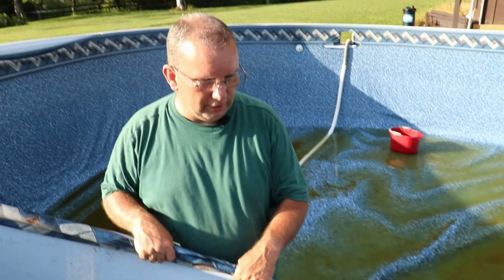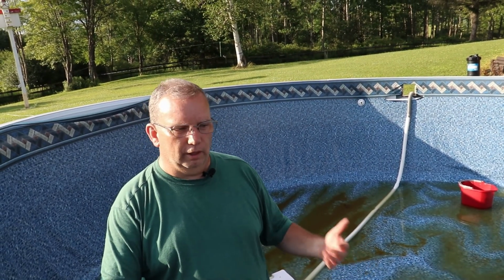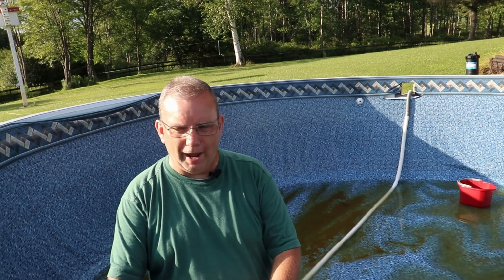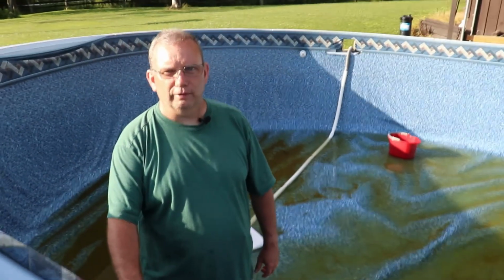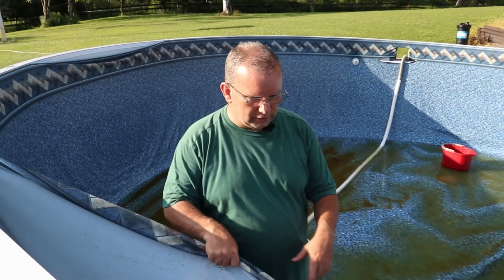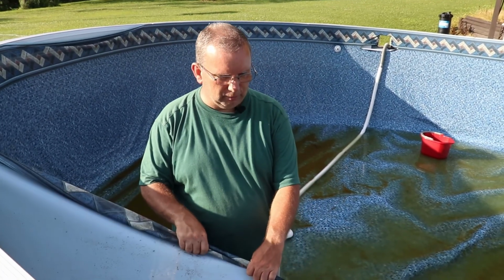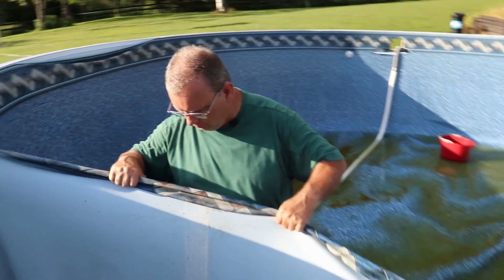Maybe the liner was leaking in another area and we never knew it. We always seemed to be losing water. We thought that was through the skimmer, and the grass outside the pool in one area was always wet. We thought that was coming from the skimmer, but as it turns out, now that we see this, it's possible that there is a leak in this liner, and that was causing that.